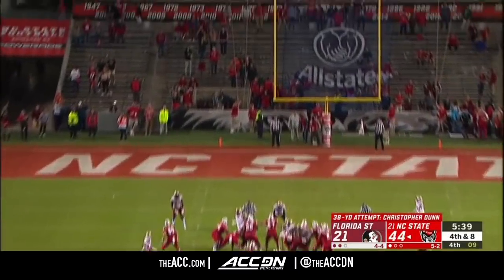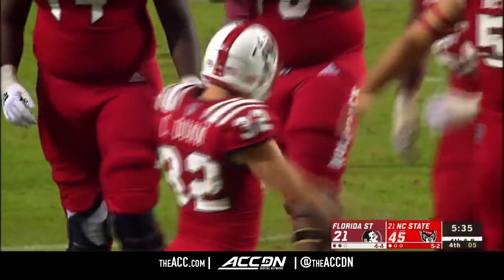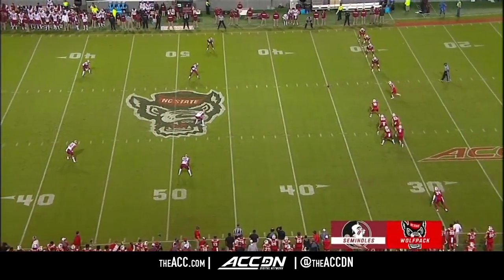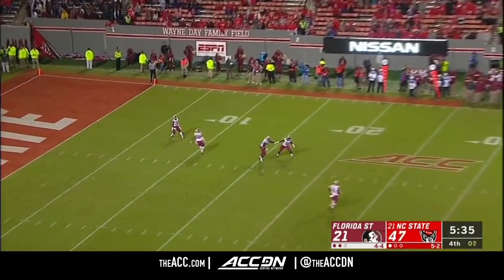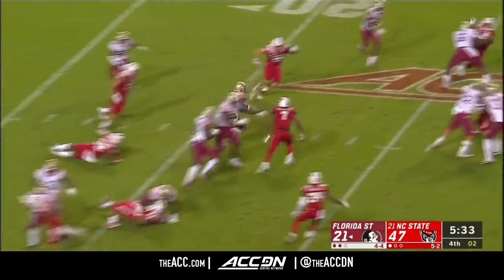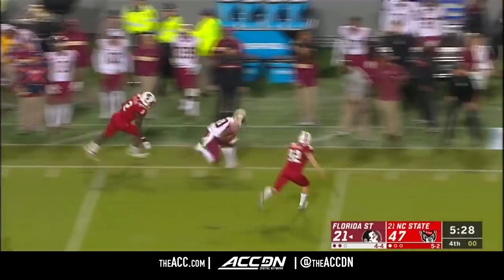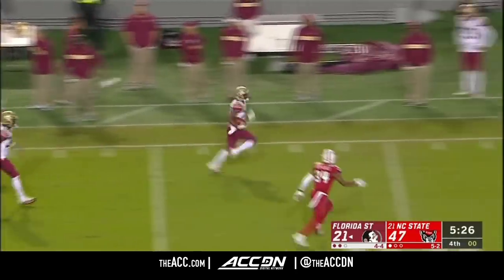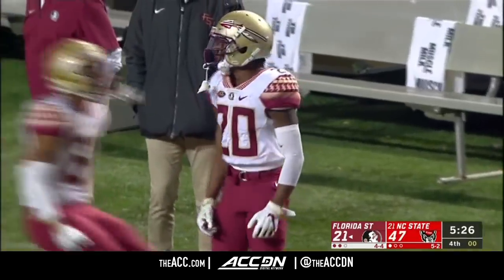38-yard try, a game long for Christopher Dunn. No problem for him. We have seen some great receivers the last few weeks. Yep. Harmon today as well. Yep. Deshaun Helton slipping some tackles. Looked to step out of bounds. Will be called back at the 40-yard line, stepping out.